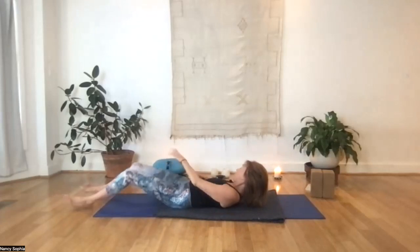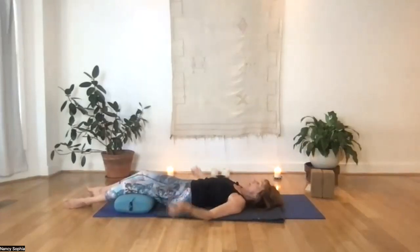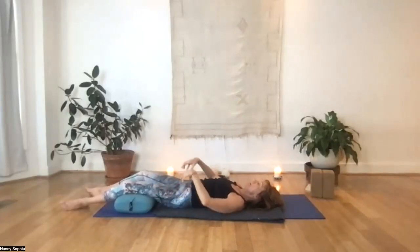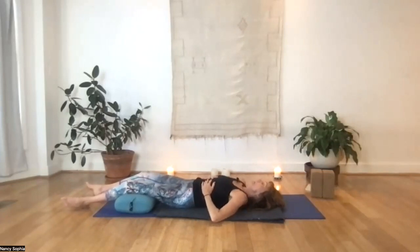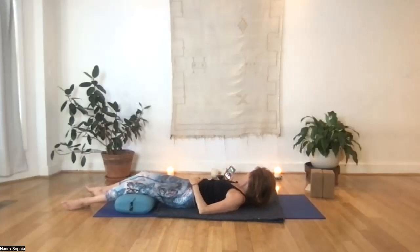Okay. Bolster under the knees is always a good idea. Right? It just helps soften all the joints. Ankles soft, knees soft, hips soft. Make sure the sacrum is well grounded. There should be a little curve under your lower back. Lengthen your ribs away from your pelvis. Then relax the shoulders. Maybe place one hand on your heart and one hand on your belly. Oh, we have time for Shavasana today.